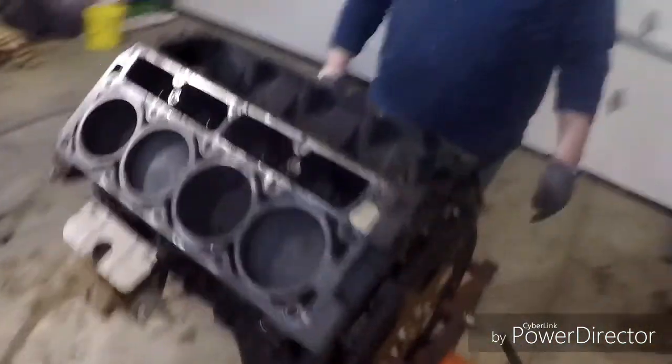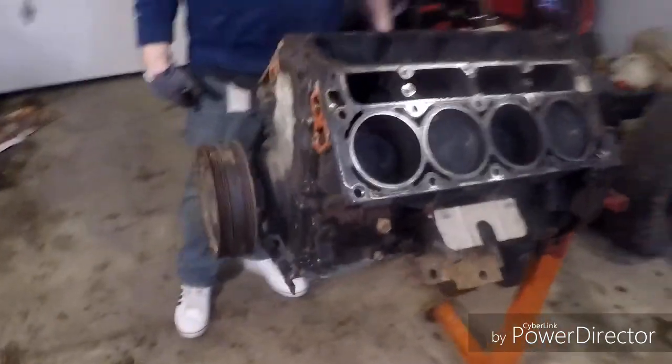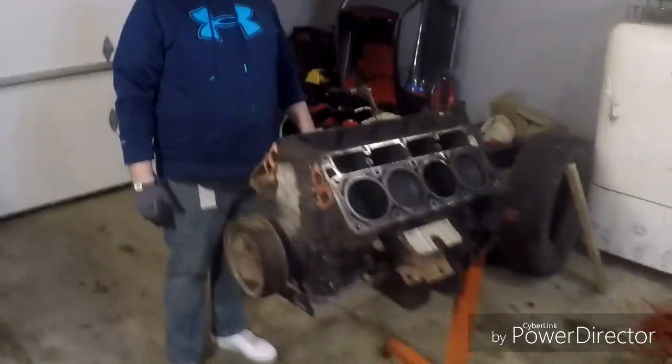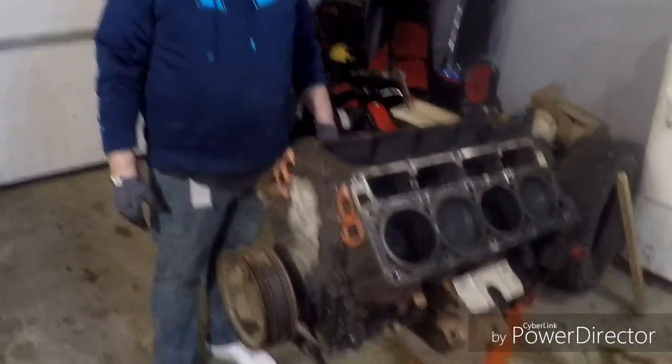Derek's just pointed this out. We were just talking about how this engine stand is a little weak, but when we put the engine on it, we had to stuff a crutch underneath the dampener just because we were afraid it was going to collapse. And now that we've stripped everything off, we're like, oh, I'm sure it's fine. And it appears to be holding.